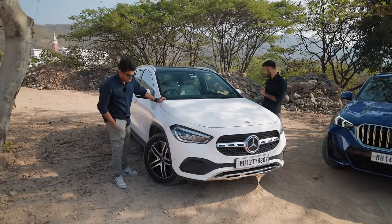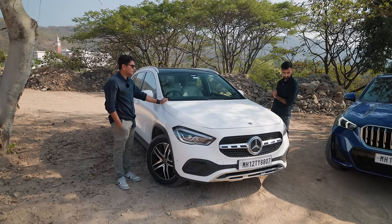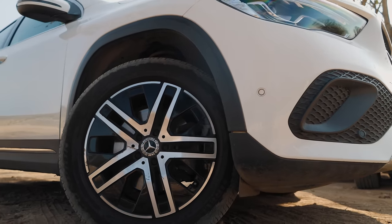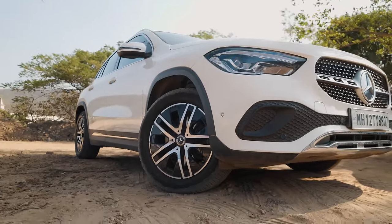What do you think, Soham? I think it's a decent looking car. I think the 4MATIC variant gets more aggressive bumpers, like the AMG bumpers, the fancier AMG wheels, and overall it's just a more aggressive car. This on the other hand, it looks a little plain Jane, but again, it's a very color dependent car.